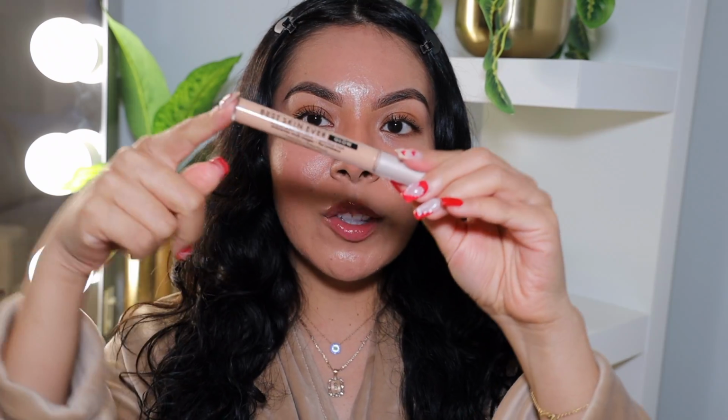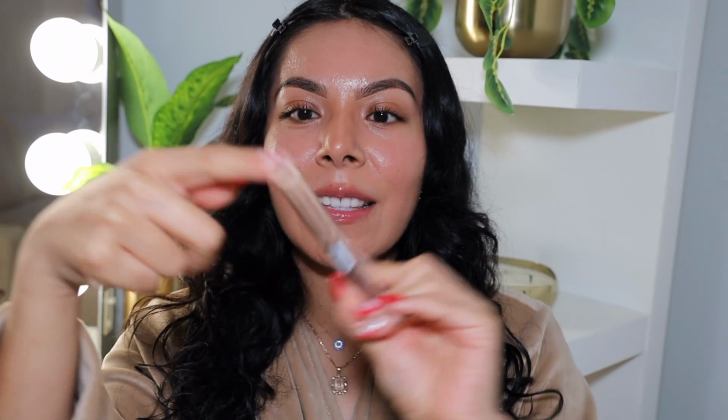Today I'm going to be doing a review and wear test on this new concealer. This is the Sephora Best Skin Ever Glow Concealer. It's a multi-purpose concealer with a luminous finish. We're going to be putting this as a test on these under eyes right here. So without further ado, let's get right into this review and wear test porque I want to show you guys cómo trabaja esto.